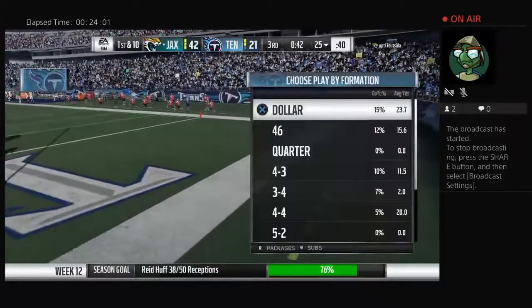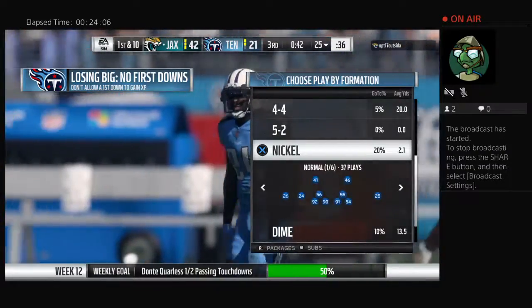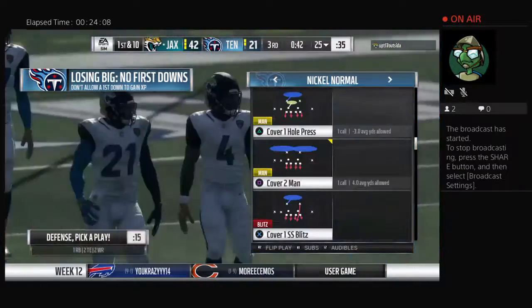And this will not be returnable. It's out of the back of the end zone for a touchback. Out comes the Jaguar offense now as they get set to take over.